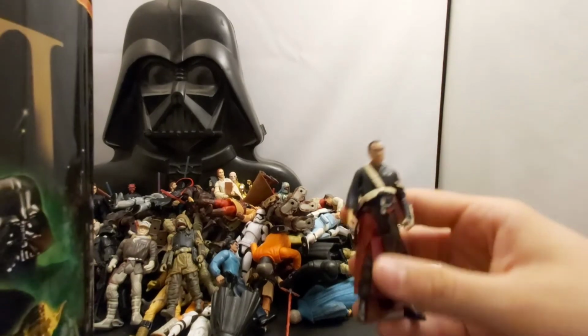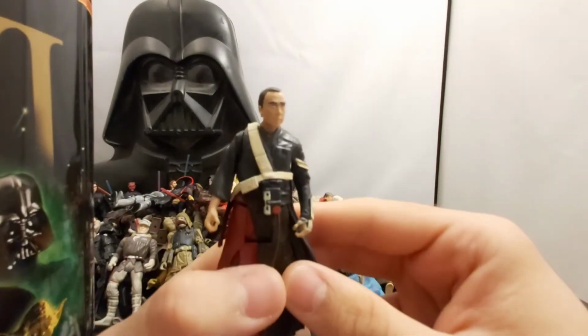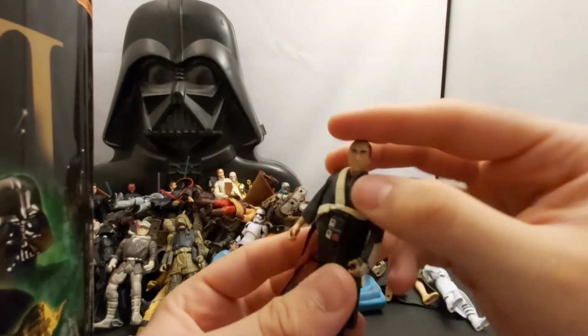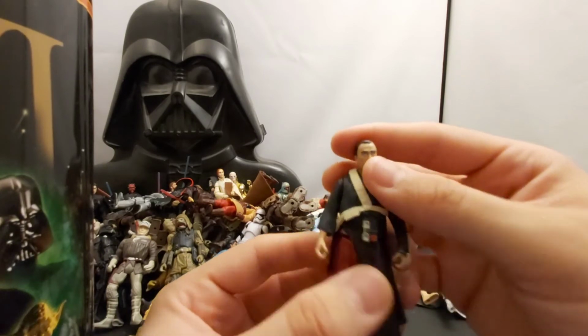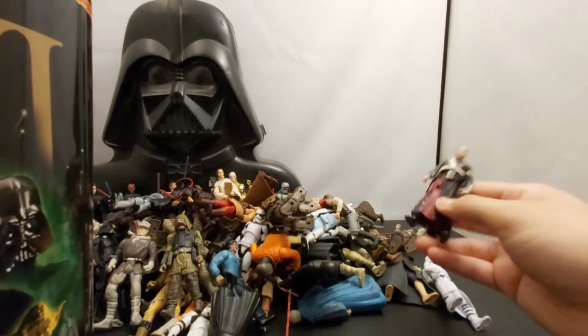Next we got Chirrut Imwe from Rogue One. Favorite character from the movie. Just thought he was cool. He was blind. They put the blindfold over him. That was pretty funny. Yeah, Chirrut Imwe.